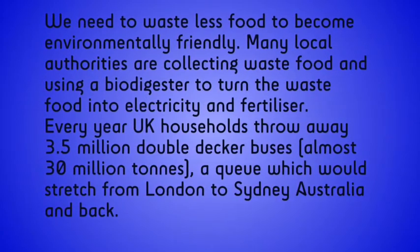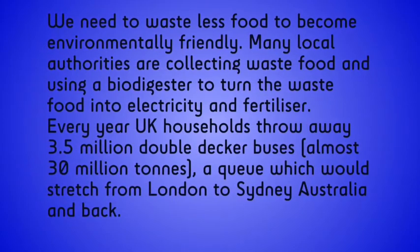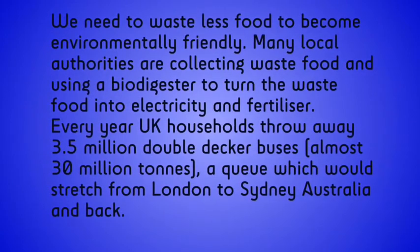We need to waste less food to become more environmentally friendly. Many local authorities are collecting waste food and using a biodigester to turn the waste food into electricity and fertiliser.